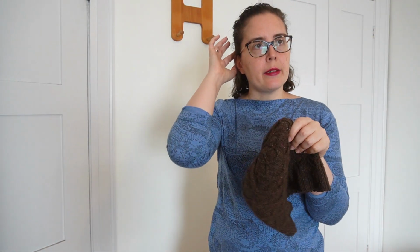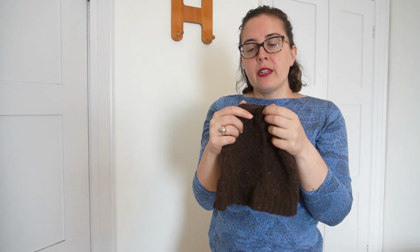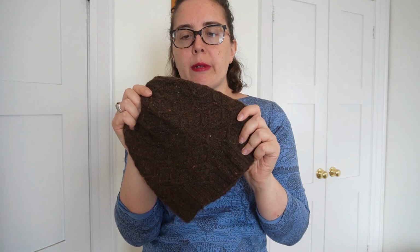I have a pretty big head. It just wanted to slide itself up. And I did have some yarn left over, but not a lot. But I just never wore it, even though I really liked the yarn. It was super warm. I liked the pattern, but it just didn't want to stay on my head.